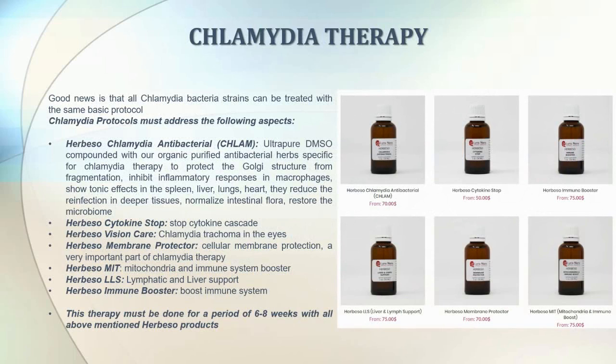And here is the chlamydia therapy based on natural supplements and remedies that we propose. The good news is that all chlamydia bacteria strains can be treated with the same basic protocol. And the same basic protocol addresses the following aspects.